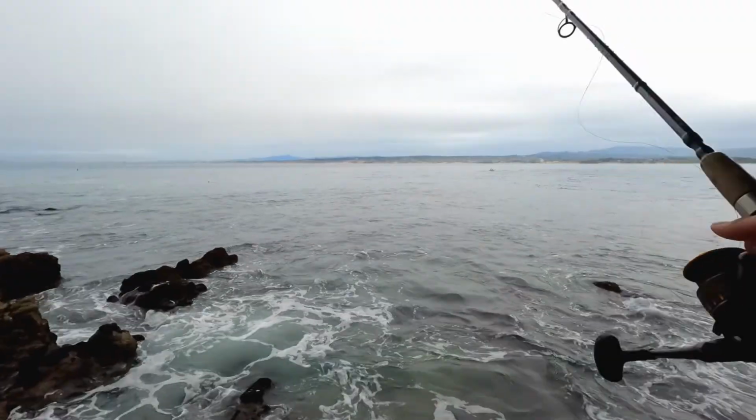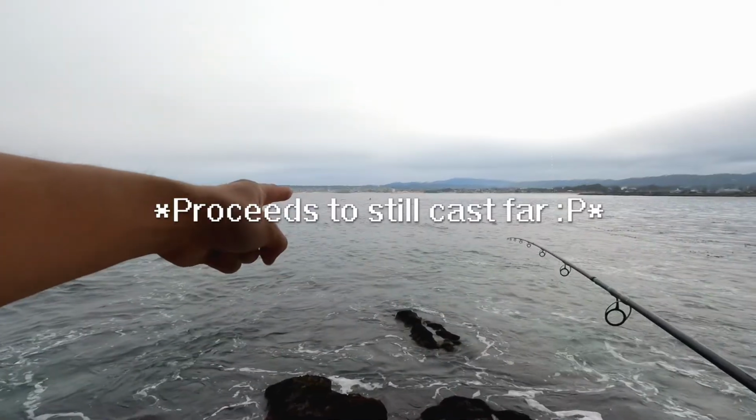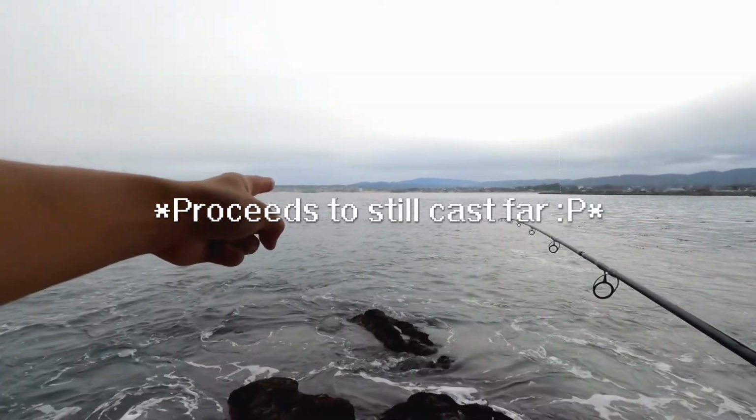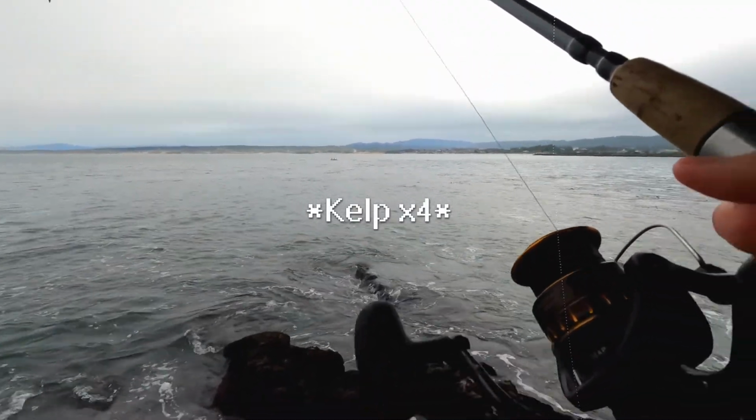Here's first cast. Maybe I shouldn't have chucked it too far because I can't see where all the rocks are. I'm gonna try casting next to the kelp beds over there. A lot of fish like to hide around kelp. It's just annoying to fish next to kelp because you might just get tangled in all the kelp that's there.